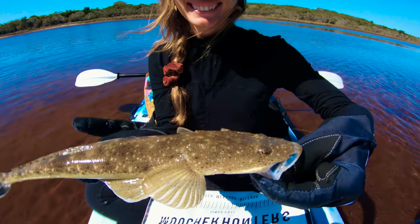Briggsy's cooking because Ochre got a massive flatty. 60 centimeters is pretty good, babe. It's a big flatty. What's the biggest you've ever got? 65 is the biggest I've ever got. I thought it might have been 66, your one, because I haven't seen a 60 centimeter flatty for a while. I hope we get one of the 1 meter one day.